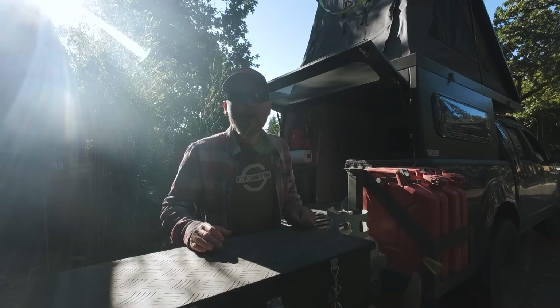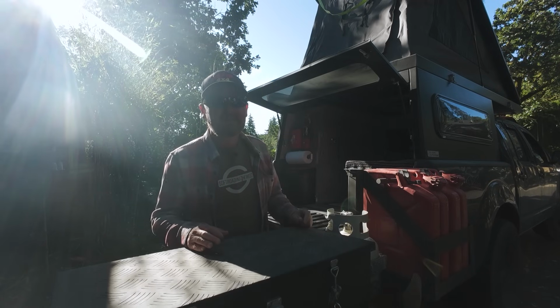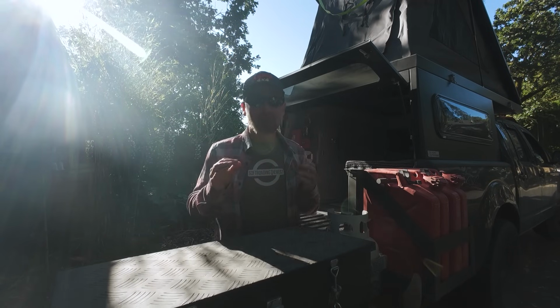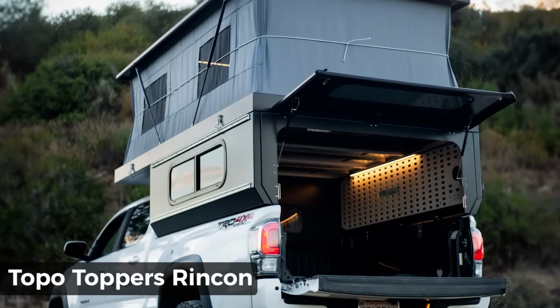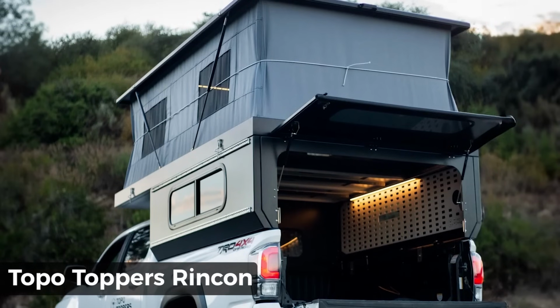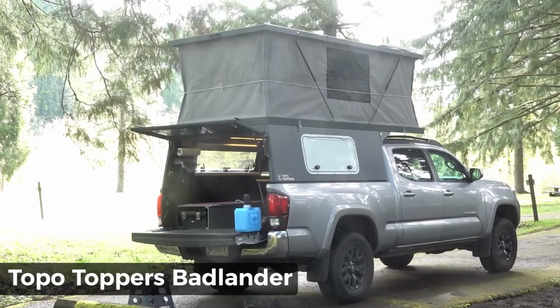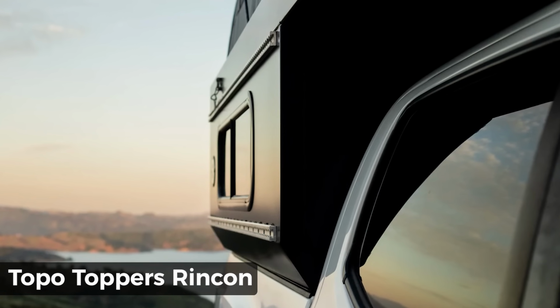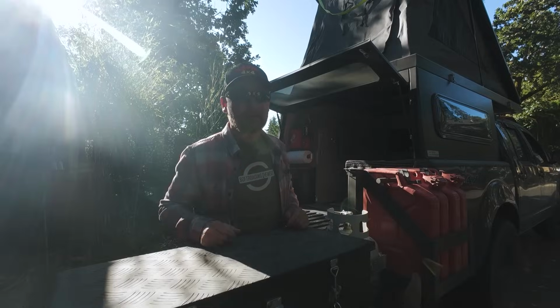I am back from Overland Expo PNW 2024. One of the most exciting things I discovered walking around the expo was the brand new camper design from Topo Toppers. They just revealed this thing. It's a full pop-up camper similar to their Badlander, only it has walls that are slightly flared out and that are vertical for a much larger feeling interior. Let's take a look at it at the expo.